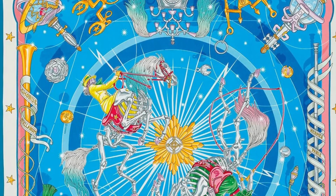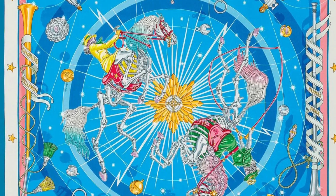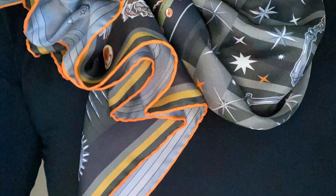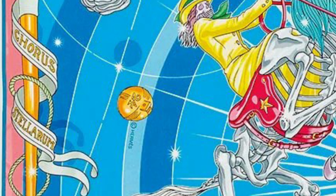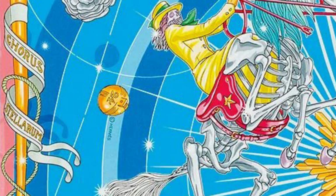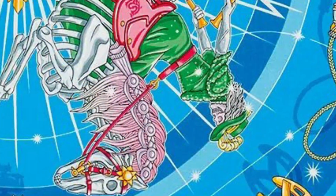Daiske Nomura fans will no doubt recognize his singular fingerprint on this one. He's been designing with the house since 2008 and has brought us such designs as C'est la Fête, or the skeleton scarf, Cheval Punk, Bingata, and more. The name of this scarf is stellarium, and as an aside, a stellarium is a three-dimensional map of the stars, typically centered on Earth. This design reprises his iconic skeleton rider and steed, and introduces a female skeleton rider as well.